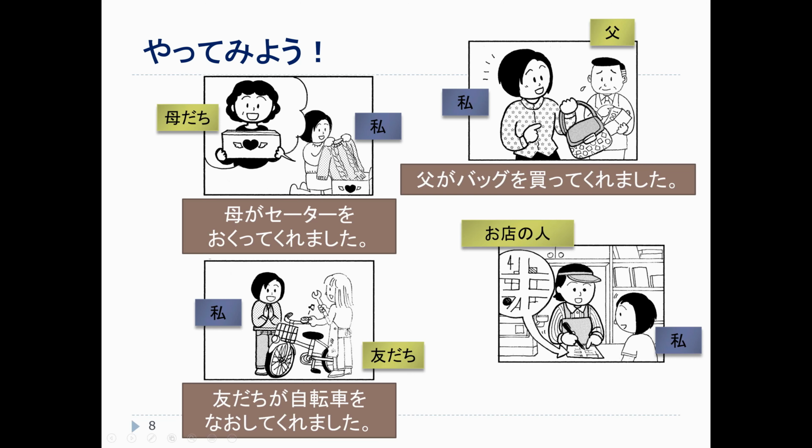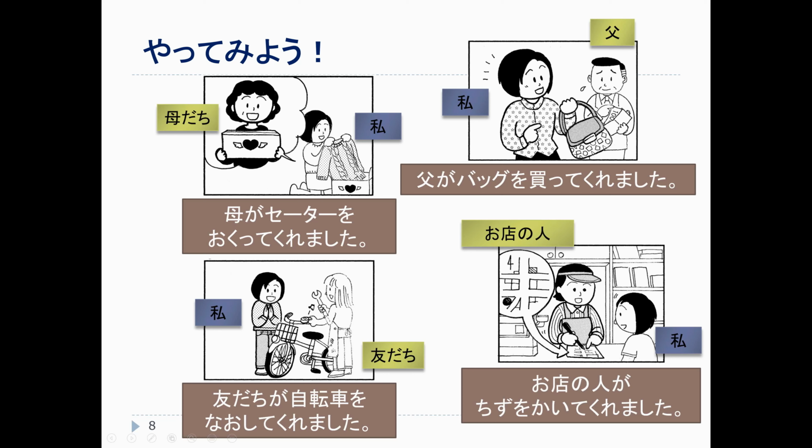父がバッグを買ってくれました。で、this person from the store, they drew a map for me. How can I say? お店の人が地図を書いてくれました。So this て form plus くれました is used to talk about the favors that somebody did for you.